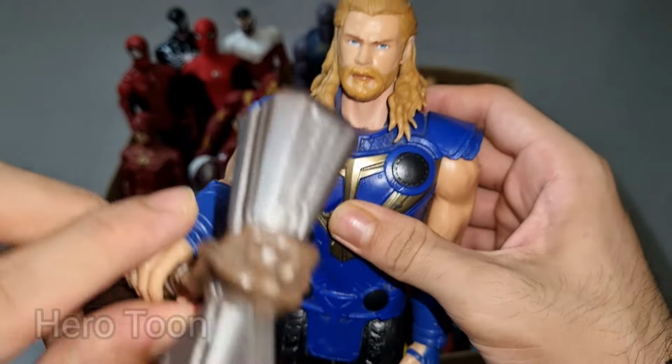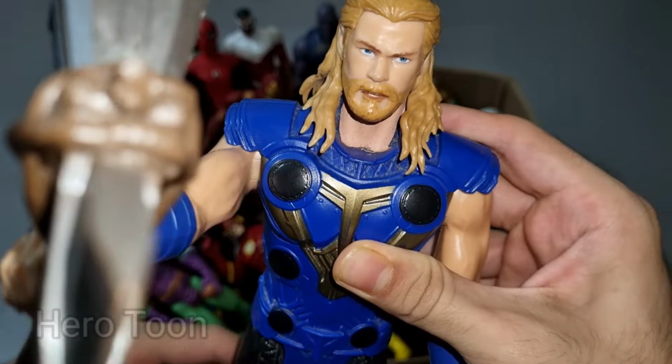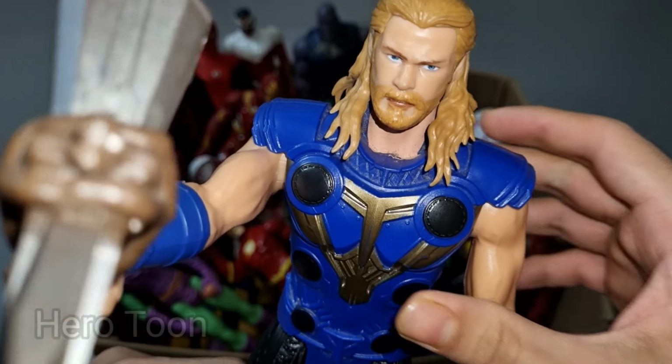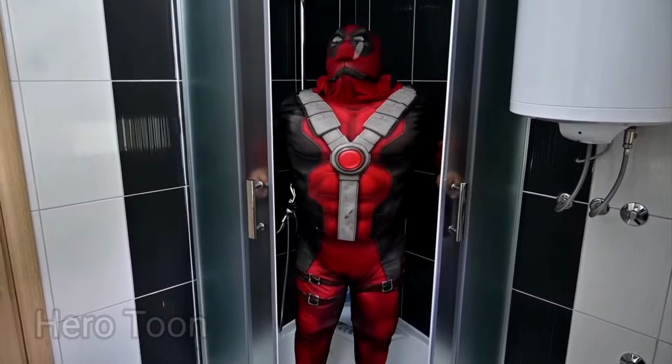Wow guys, you guys are so cooling. The big and heavy axe superhero kids. Wow, this is a super cooling. The thunder superhero. The blue suit superhero, super cool. This is Thor. Happy.